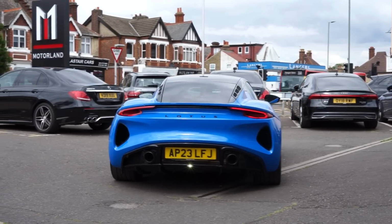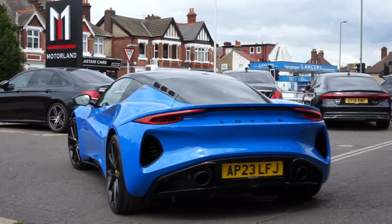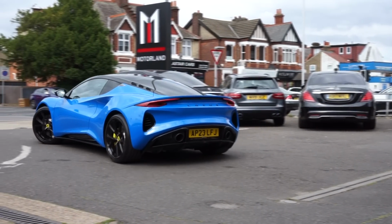If you look on Auto Trader right now, these start at around 63, 64,000 pounds. They go up to around about the sort of 75, 80 mark for properly used ones. These started at around 90,000 pounds new. So already starting to see some depreciation on them. I would expect more over the next few years as well.